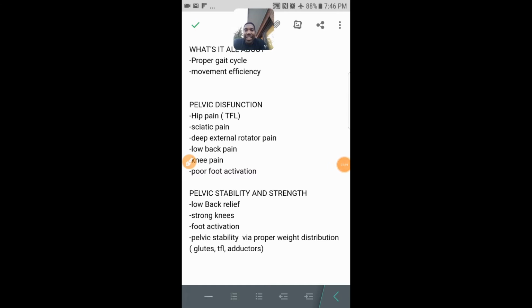So we have sciatic pain. That's a nerve that feeds muscles in your lower limbs. The deep external rotators that are connected to the femur bone, that helps with external rotation, which is a part of movement. Those get overused as well, just simply because of our lifestyle where we're doing more sitting. I know you think that if you're standing and your job is active, I'm not talking about that. I'm talking about what you're doing when you're not at work.